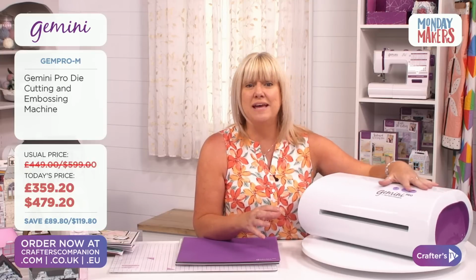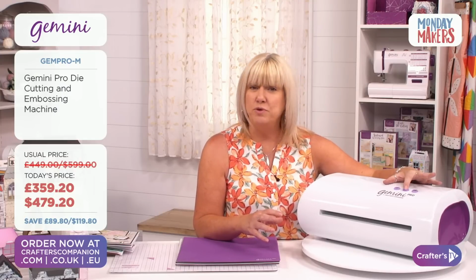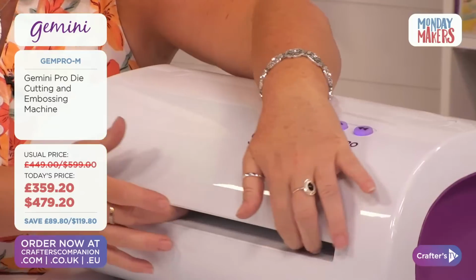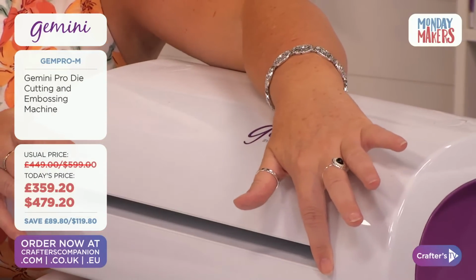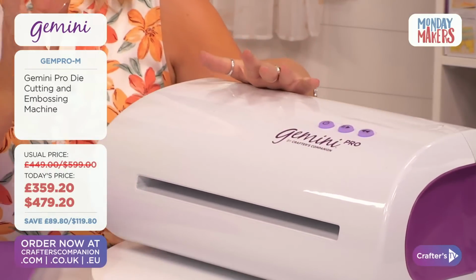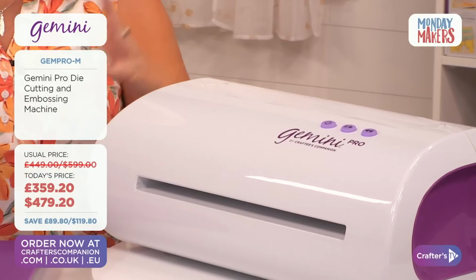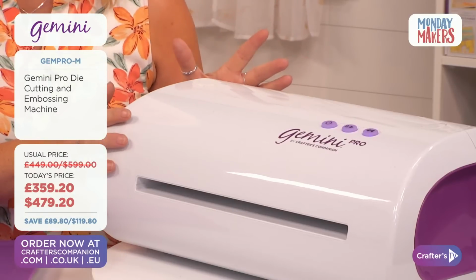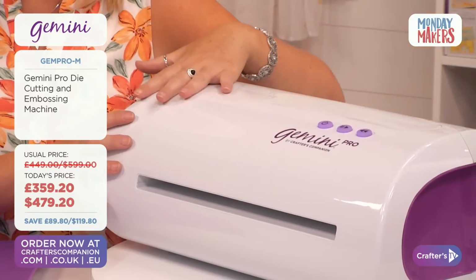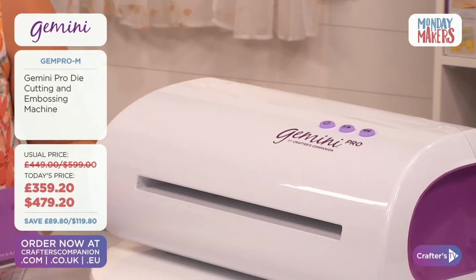The next thing, it works exactly the same as the Gemini. We have an on-off switch. We switch it on, you have your pause button and you have your reverse button. So everything is on the side, but the mouth of the machine is a whopping 12 inches, which is amazing. And you're probably thinking, but why do I need such a big machine? We like doing construction. We like doing things that you can fit your dies into, create big boxes. We can do that all on this machine because it is amazing. It has your safety on-off switch at the back, so everything that you expect from the name Gemini, you get in the Pro.